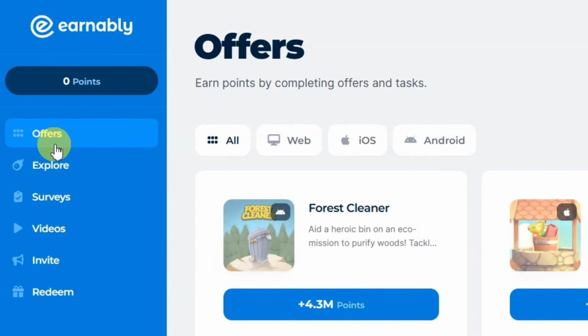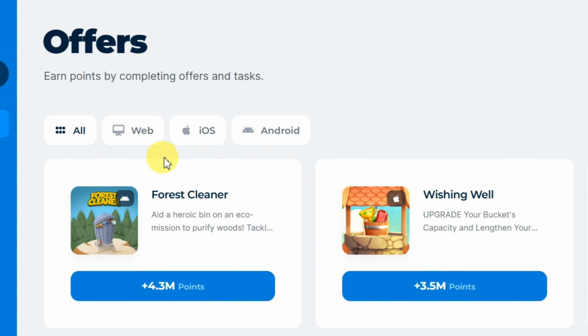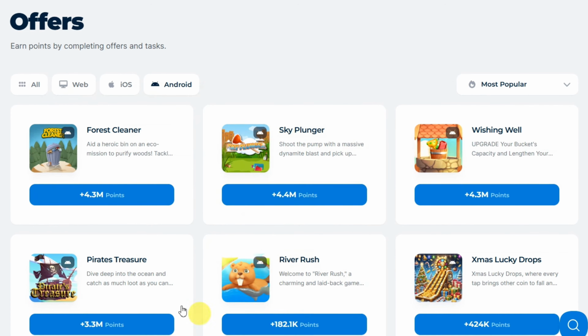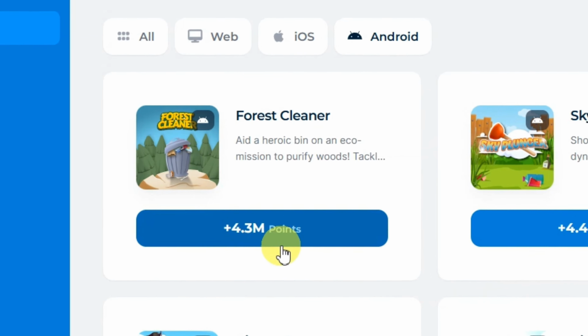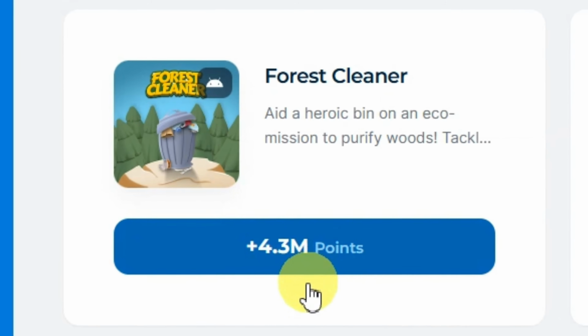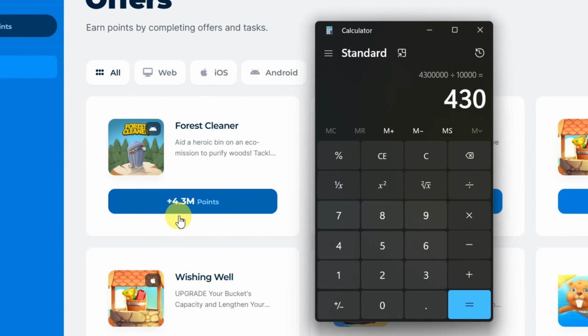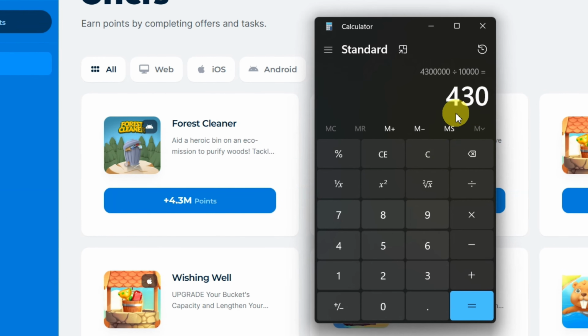Tap on the Offers menu. Pick your device at the top, web, iOS, or Android. The list instantly refreshes. Now you only see tasks you can do on your device. Spot a crazy points offer? Wondering how much that's worth? 10,000 points equals $1. So yes, a 4.3 million point task is $430.